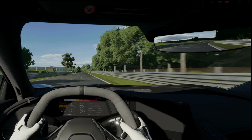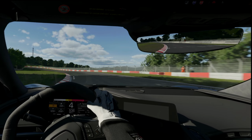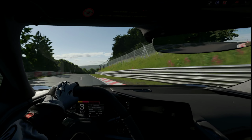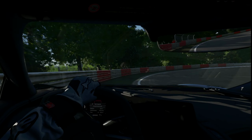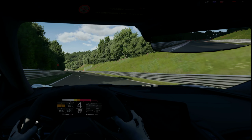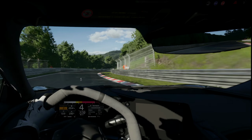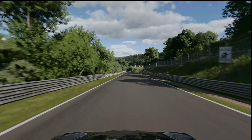So this is the new Corvette C8. Yeah, this feels a lot different. It definitely feels more floaty than it used to. Look at my car, it's just sliding all over the place. So I'm thinking that maybe they did update this. Let's see.